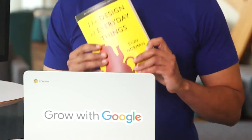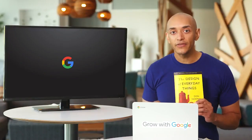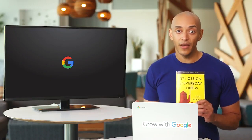Remember Don Norman, who invented the term UX? In his book, The Design of Everyday Things, he first describes this phenomenon, and he explains how a user's experience isn't always considered in a product design.